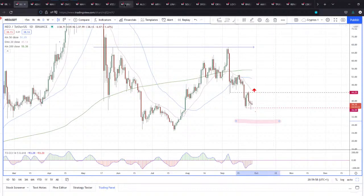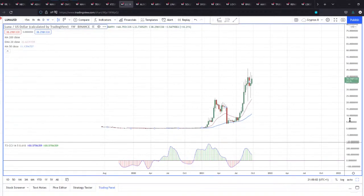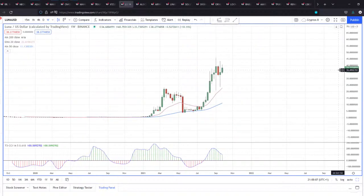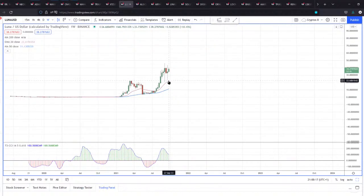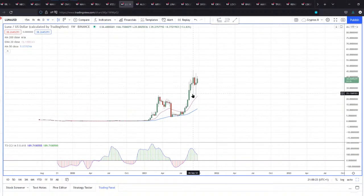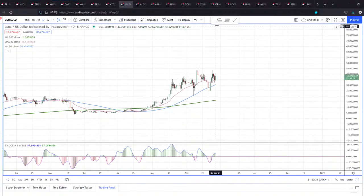Okay, let's take a look at Luna. Luna's one of my more favourite charts. On the weekly, when you look at this, what's not to love about this really? We're consolidating above the previous highs from March. This is our weekly chart. We're consolidating above our weekly 20 moving average. Every time we dip down here, boom, the buyers come in. It's a really good look, isn't it? So here we are in our sideways range, trying to break out.